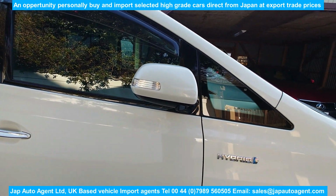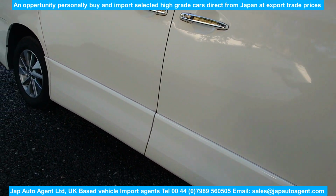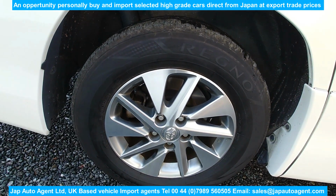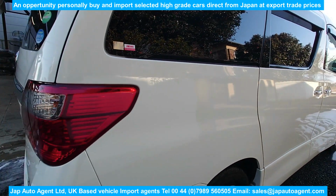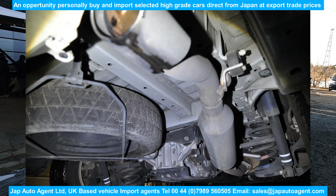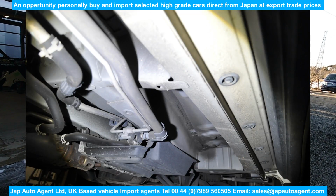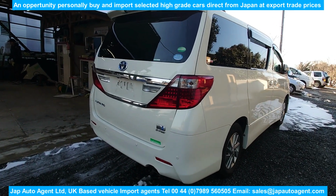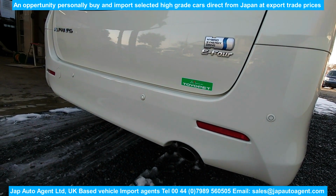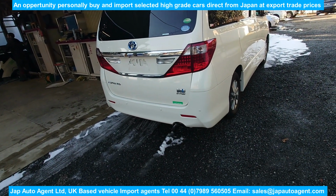Okay, winker mirrors. You can see it's the hybrid. And nice clean body panels. Again, as usual, please view the Dropbox link with all the photographs and comprehensive photographs of the underneath of the car, and a nice straight unmarked rear bumper, again with Sonar parking sensors. Okay, so let's unlock the car.